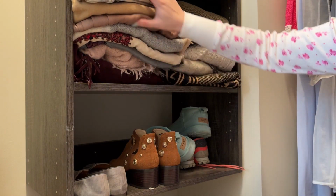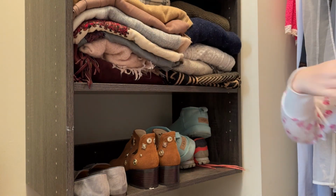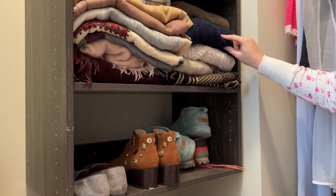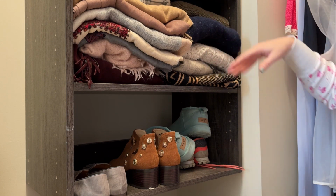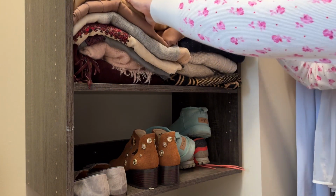Down here we have nothing but scarves and a little knitted beanie hat. They're great for accessorizing, and again, I'm always cold, so I like to have these scarves here. These are other sweaters that I just don't reach for that often. There are particular sweaters in here, like for example, these two right here. I'll pull the top one out so you guys can see.